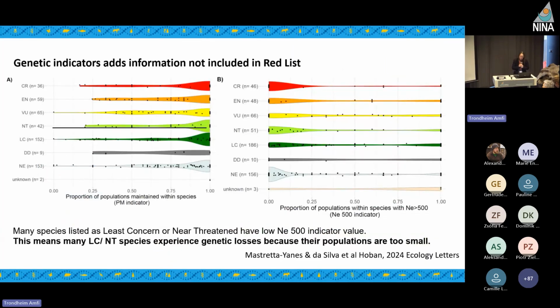In addition, we found that the pattern of species indicator values across the global Red List categories is quite similar. And even species listed as least concerned or near threatened in the global Red List have many populations that are experiencing genetic losses because their populations are too small.